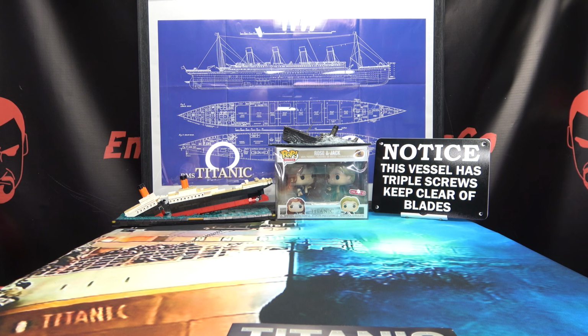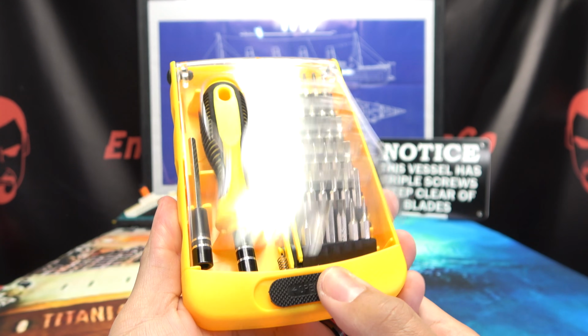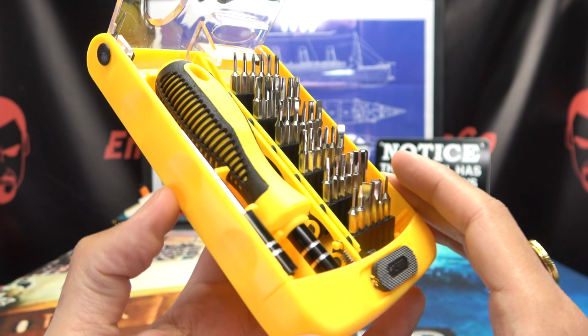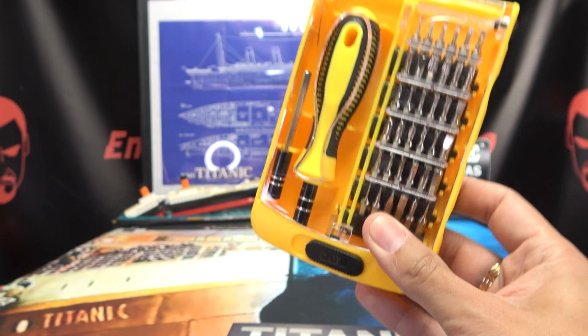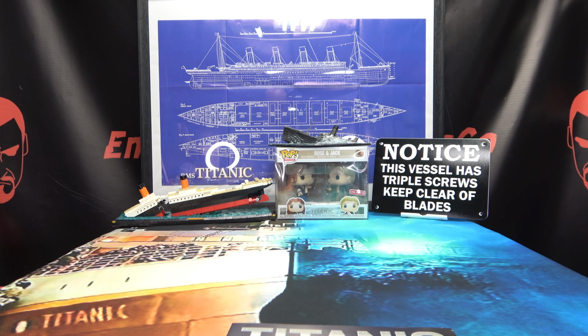And we also get a little screwdriver set to facilitate our screwing. There you go. Opens up, you got lots of bits here. So yeah, I may be incorporating this into the build. We'll see what happens. But a nice little screwdriver set there. Never opposed to some nice tools. And yeah, so that is it for all the free gifts.